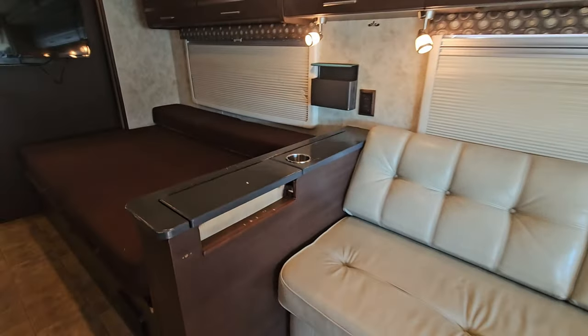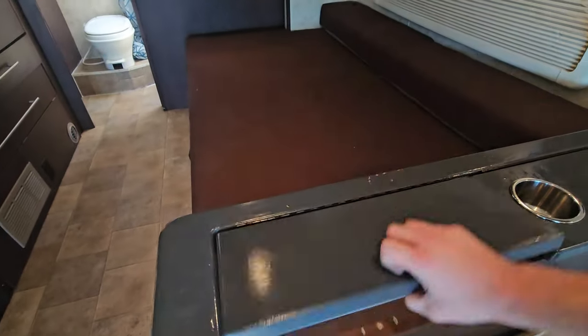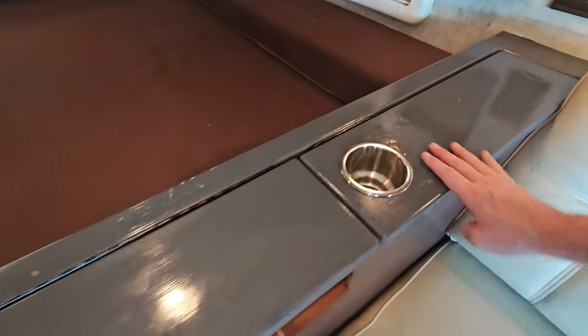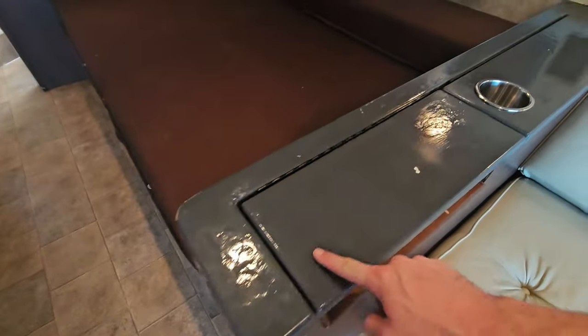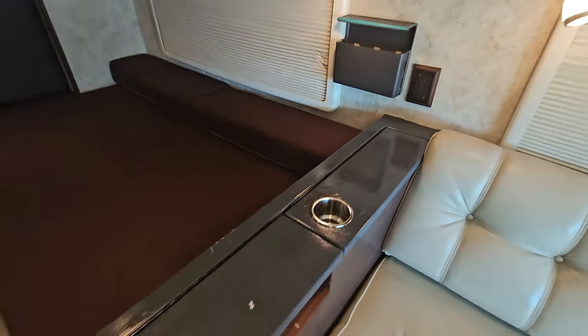Just to the right of the couch, got a little pop-up desk, and then we have a little bit of storage on the other side under the cup holder. Looks like the previous owners did repaint this. I don't think they did a killer job, but what are you gonna do?